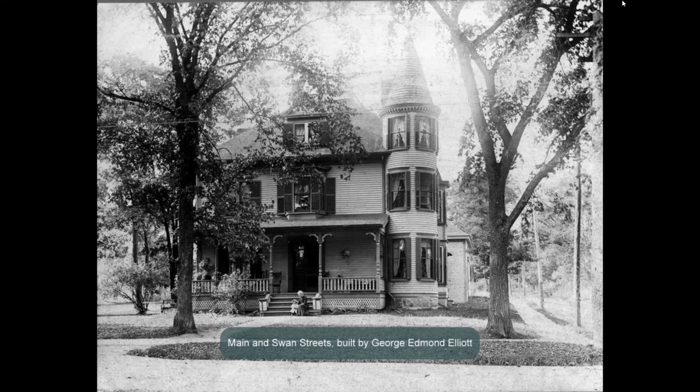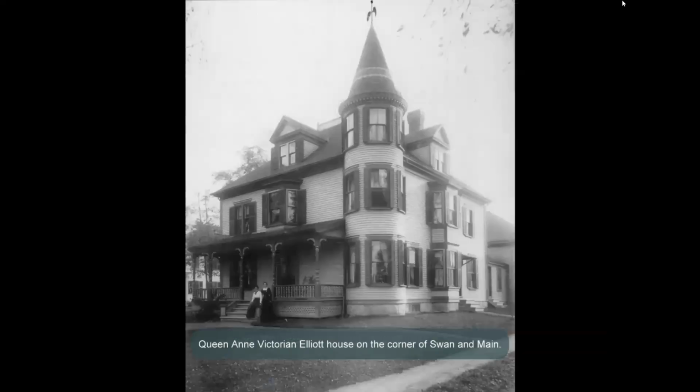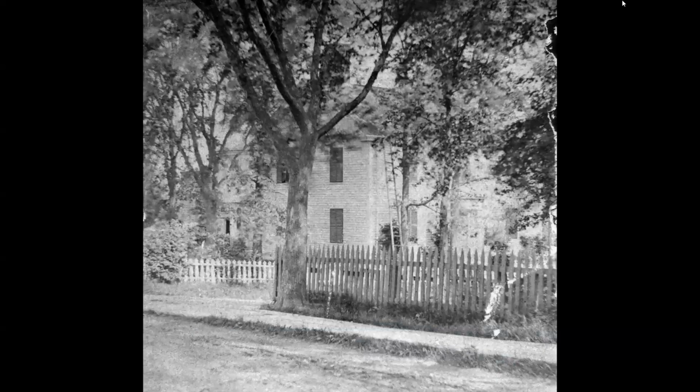But you can see, as I think I said before, if you can visualize all of these grand houses in the spots where something less grand stands, you can tell that the main street was really a gorgeous residential area from beginning to end. And that's the same house. Yep, you can go. Now, I threw this one in.